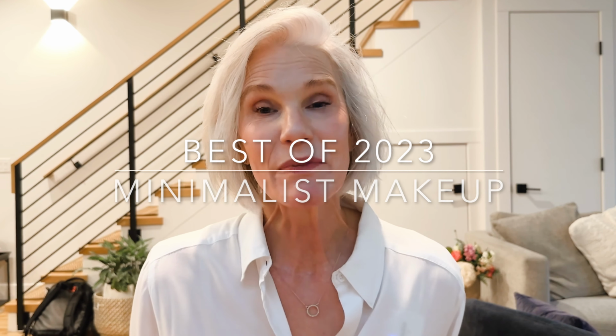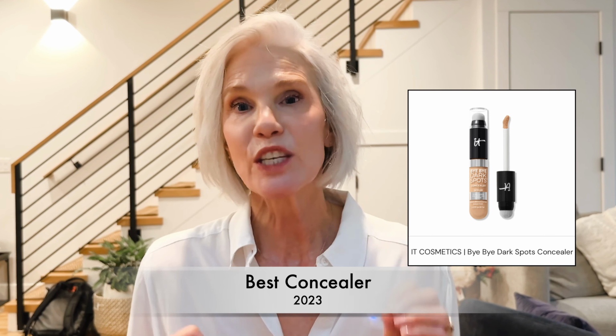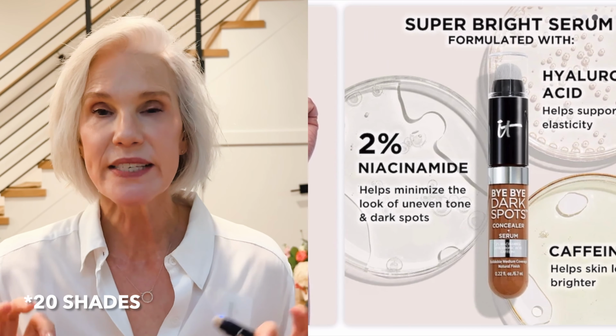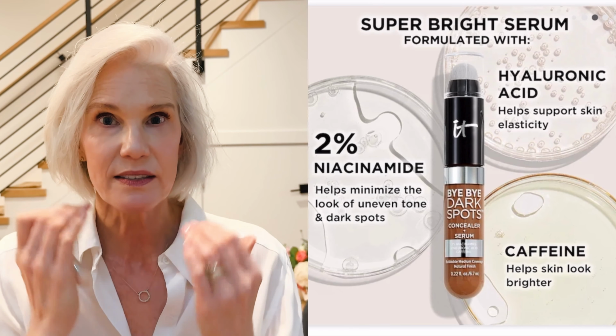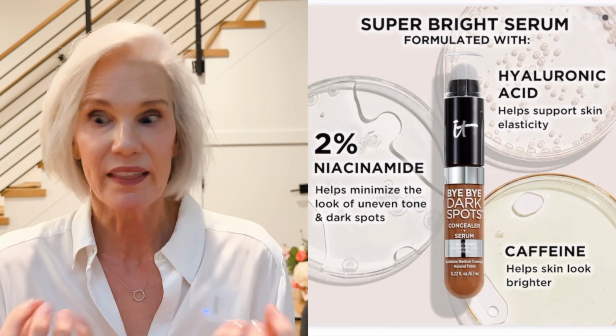Moving on to the best makeup finds of 2023. If you're looking for a fabulous concealer and you don't really like concealer, check out Bye Bye Dark Spots by IT Cosmetics. They have about 28 shades. It's a very serum-like texture. It doesn't settle into your creases and gives a nice overall coverage just to brighten the eye area.